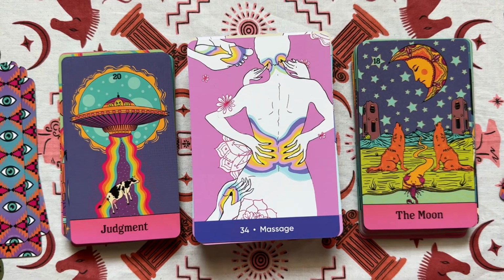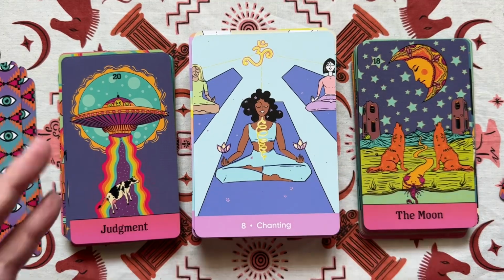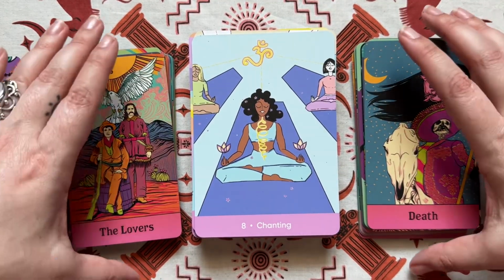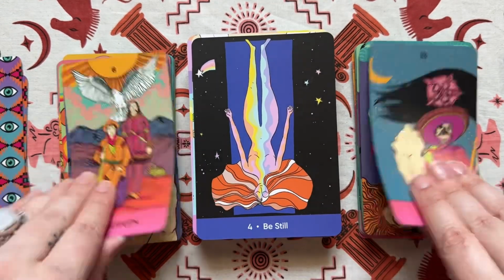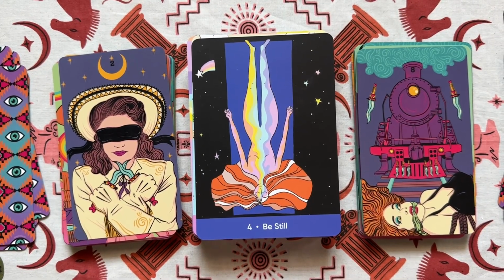Massage. Okay, Massage with Judgment and the Moon. I don't know what that means. This deck, I typically use it on its own, so it's already kind of bothering me with the tarot messages. I don't know how chanting relates to the Lovers and Death. I really don't. Interesting combo, Lovers and Death, though. Okay, you know what? My headspace is not with this one. We're gonna go with no.